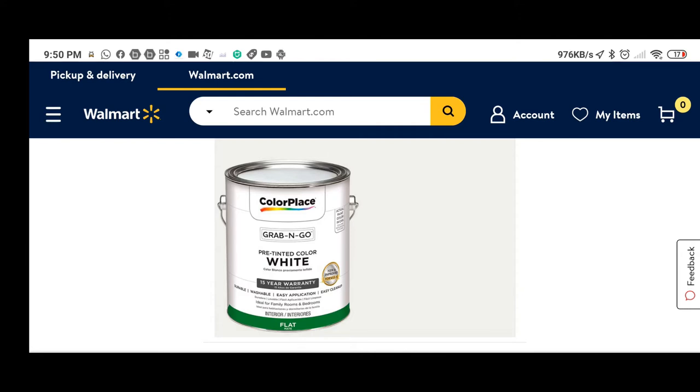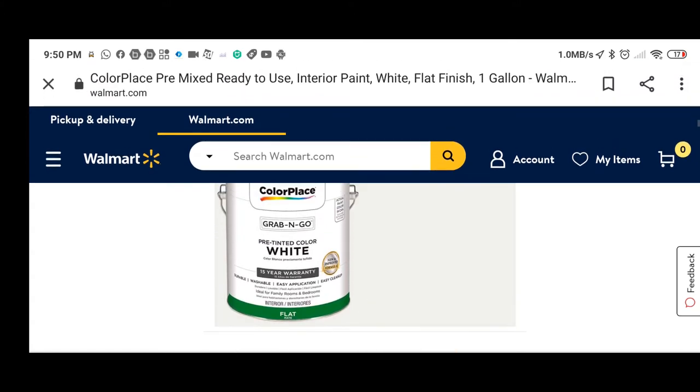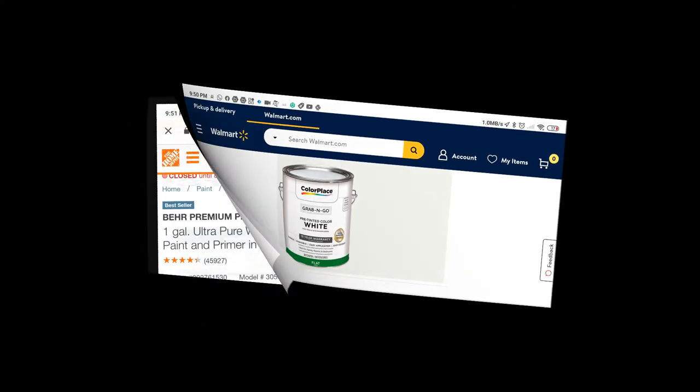And I would like to compare the paints that you get at Lowe's, which is Valspar, and at Home Depot, they have Behr, and at Sherwin Williams, you get the Sherwin Williams paints, but they're all very pricey. So for 1 gallon, here at Walmart, it's only $12.84. And I don't see much difference. It was awesome painting it, no issues, and I'll show you how it turned out.